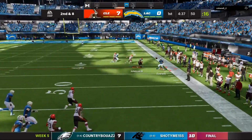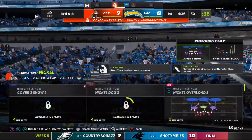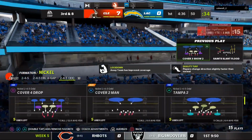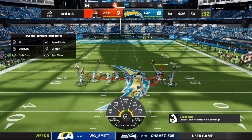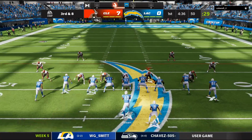Escaping the pressure right. And this one taken in on the right sideline, but not in the field of play. They say it's incomplete. The throw led him a little too far. It brings up 3rd down. So the failure to connect on 2nd down, that leaves him staring up here at a 3rd and 8.